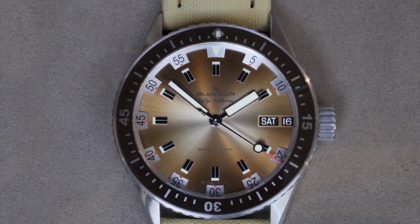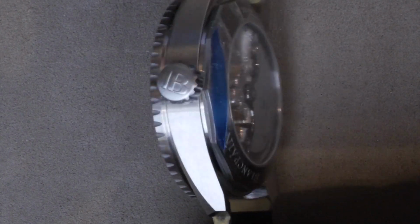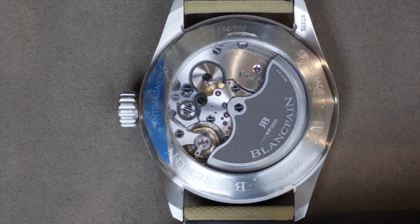So this one is actually brand new. These things tend to go very fast. They sell out very quickly. So I'm hoping to see the same with this one. 12,700. 12,700, correct.